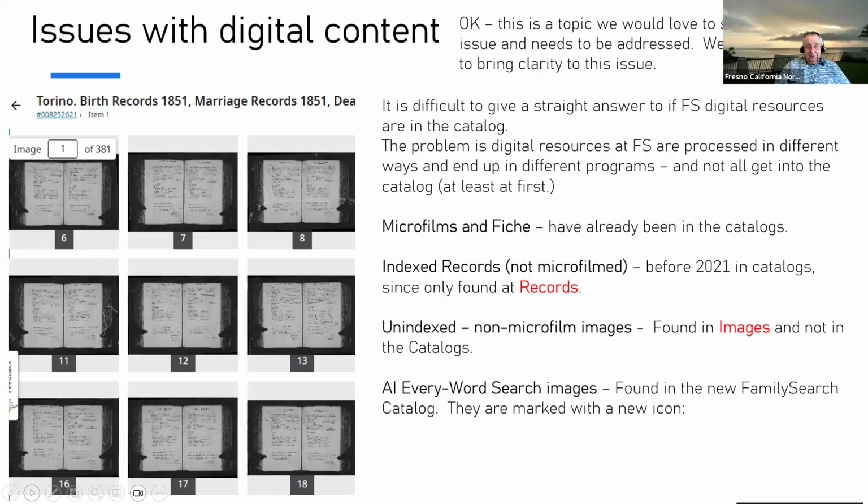Okay, unindexed records. These are non-microfilmed images. These are digital images that were added to FamilySearch in the past before we had AI things to help us. And those images are not in the catalog. They're going to be added sooner or later, but for now, they're not there for the most part. And so again, you're going to have to go to the unindexed collection under search, and look in there at the different collections to see what's actually available at FamilySearch.